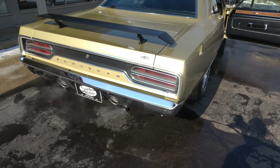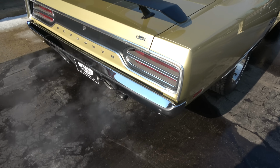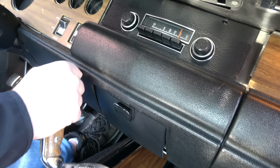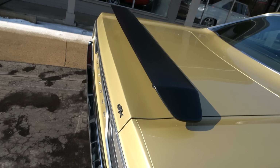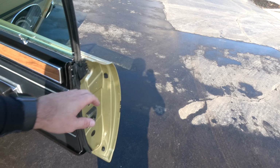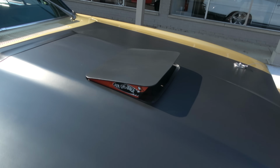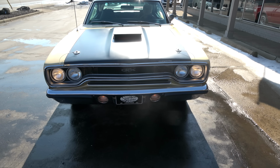Give it a little rev, Mike. Reverse, so you can see that light works. Reverse light works, yep. Leave it in reverse there for a second. Yeah, the reverse lights work. Wipers. Love that option right there, man. I think that's the coolest option they ever came out with on any car.